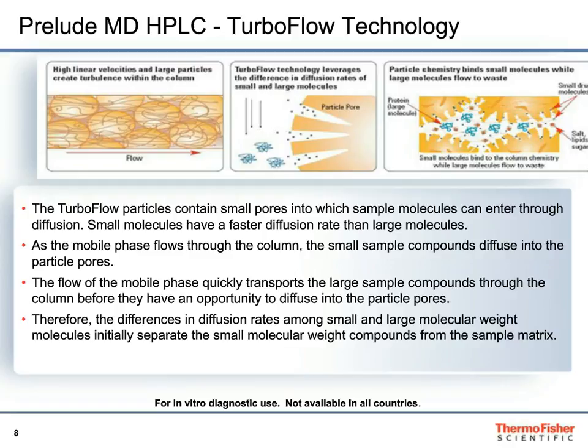So let's talk about TurboFlow technology. This involves patented extraction columns that rapidly remove a great deal of unwanted sample components, such as proteins, salts, and sugars. During the sample loading step, proteins are instantaneously excluded from the pores of the packing material. Of the molecules that enter the pores, only those that have an affinity to the surface chemistry are retained, while others are quickly eluted to waste.